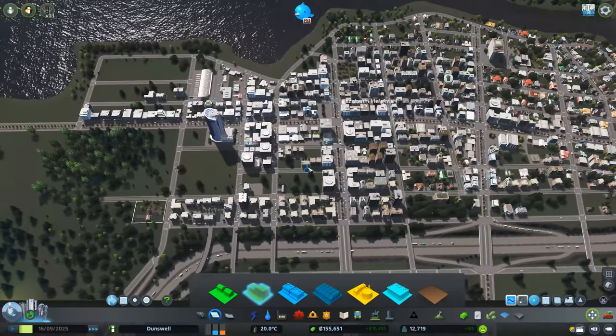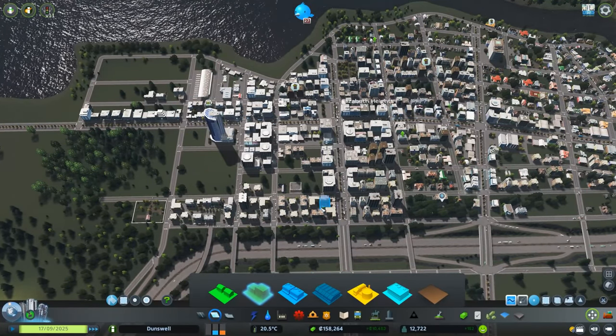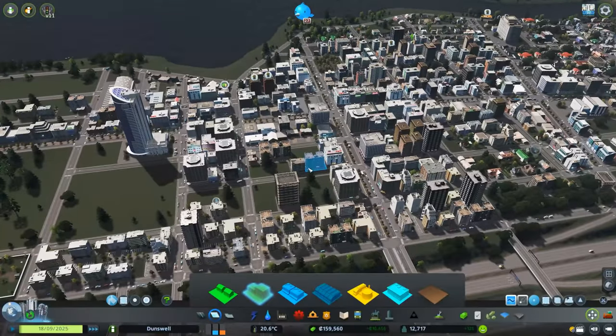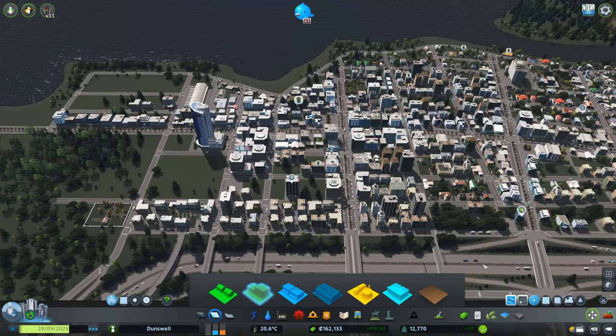Yeah, so let's get to 15,000. We have pretty much already made our money back from the highway project. That was actually pretty quick. And I think we can make it to 15,000 in no time. Look at all these high-rise buildings that are coming up.